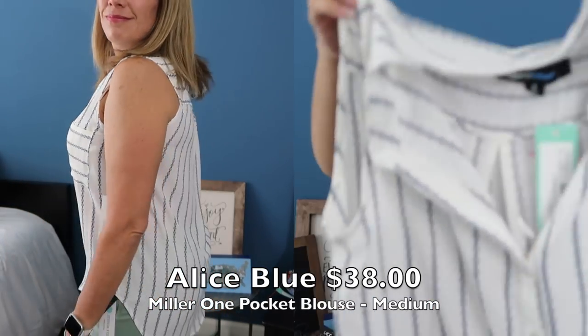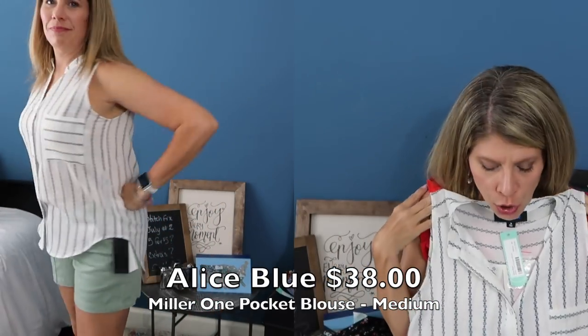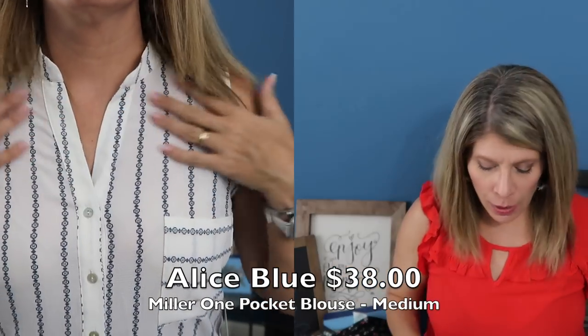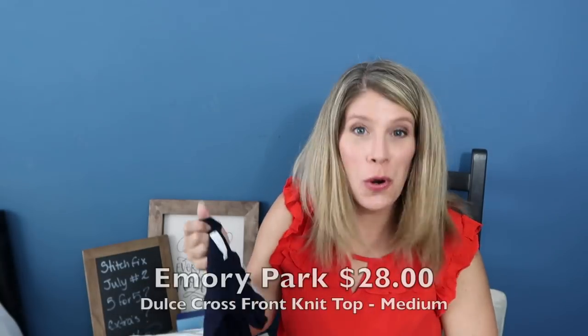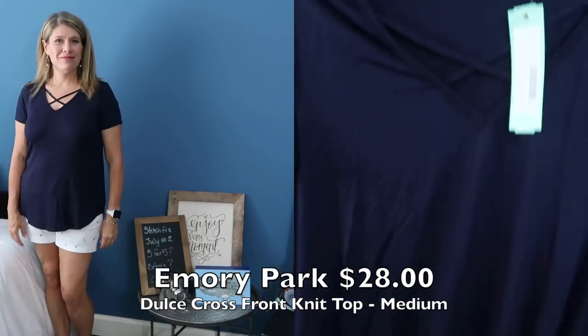It's comfortable. There we go. I can wear this with jeans. This is really cute. As long as it's not too long in the back, I should be fine wearing this with shorts. And if not, I'll wear it with jeans. I really like that. Oh, this one's cute. Oh, shorts. Okay. All right, cute t-shirt.